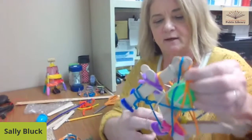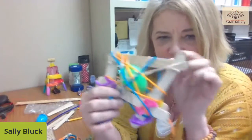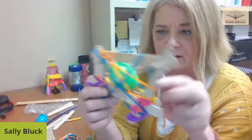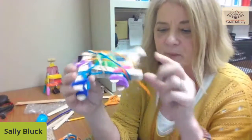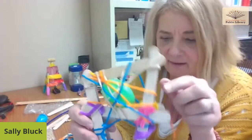You put another rubber band on there to help hold that on really tight. The other thing you could do is tie some yarn on there to help hold the edges together. You could use the pipe cleaners to help hold the corners together, what I did right there.